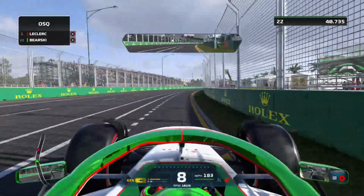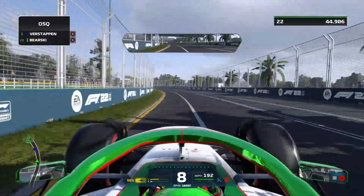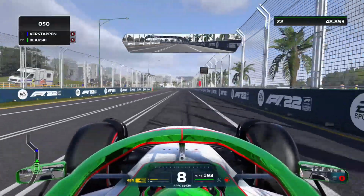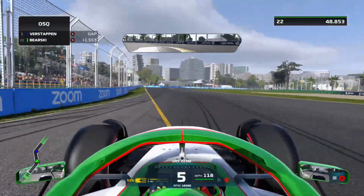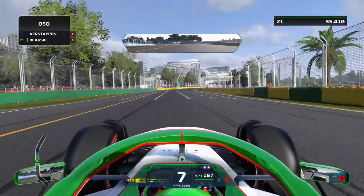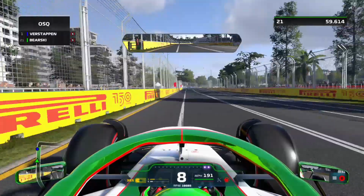Overall, though, I think Roy is heading in the right direction. So, Roy the boy, definitely like what we're seeing from him currently. So, we'll see how that translates for the rest of the season. We're currently a little bit on the slow side, so we'll have to see what we can do throughout the rest of the race.